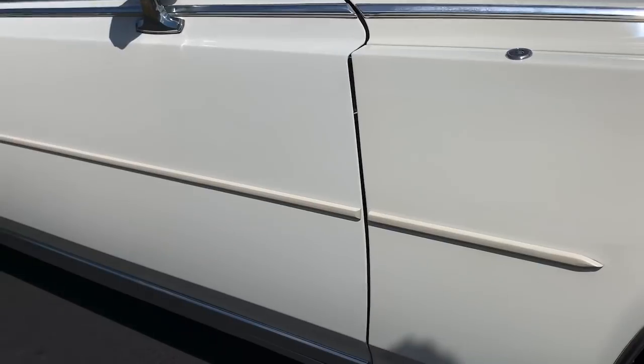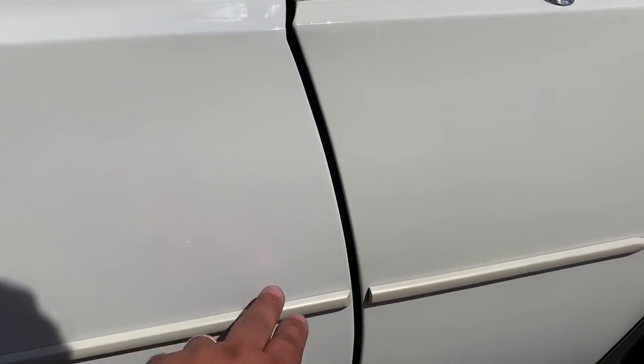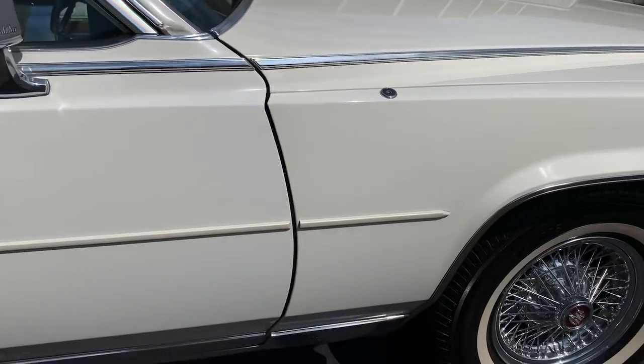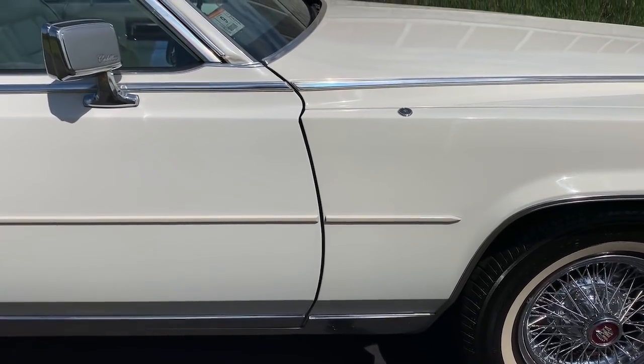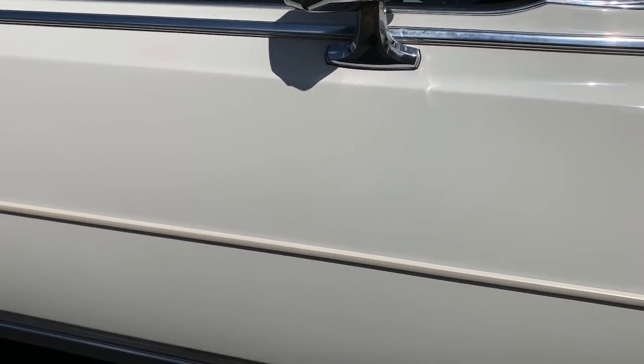But you can see here the car is pretty straight. Now I do see a slight, very slight color difference from the fender to that door, and it's really hard to see in the sunlight and because it's white. That's how I know this car has had some paint work.